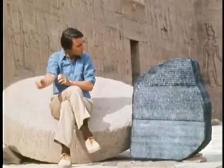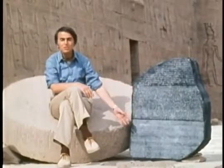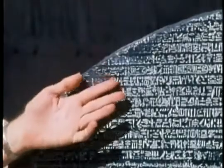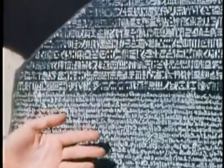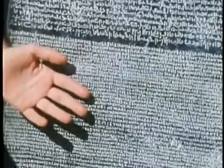If we look at it, we see that it clearly represents the same text in 3 different languages. Up at the top, ancient Egyptian hieroglyphics. In the middle, a kind of cursive and later hieroglyphic called Demotic. And down at the bottom, the key to the enterprise, Greek.